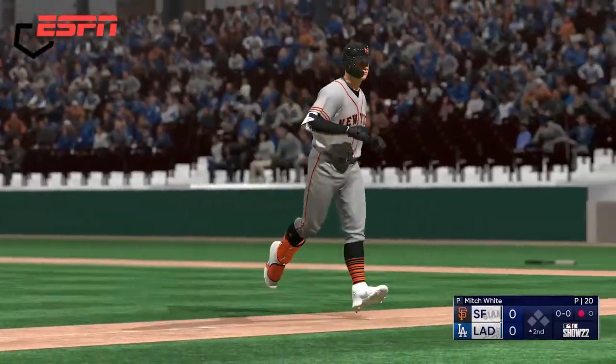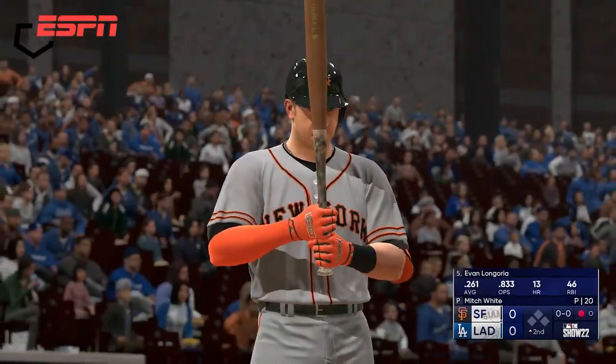Batting fifth, the third baseman, Evan. Now it's Evan Longoria's turn.